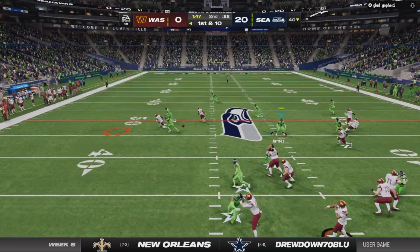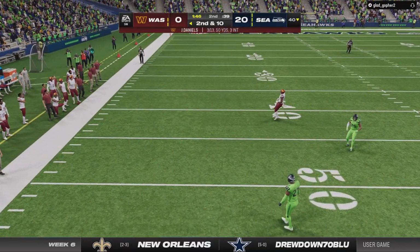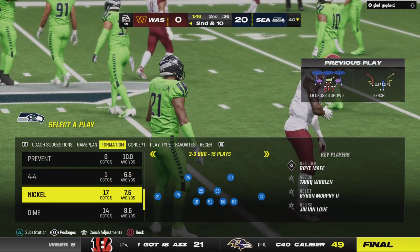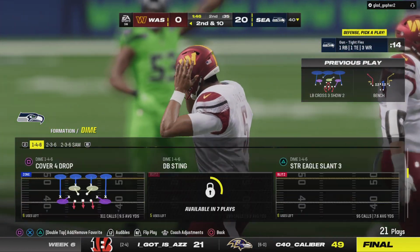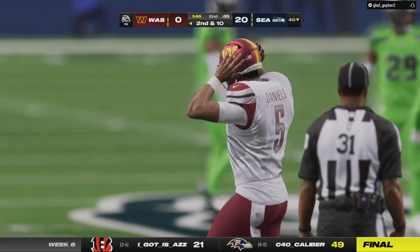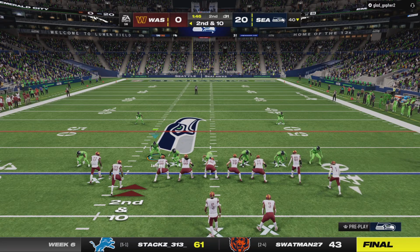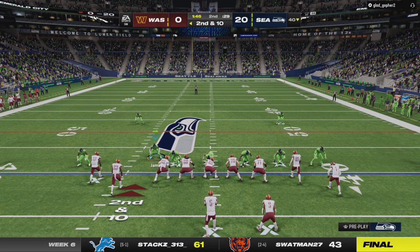On 1st down, Daniels. Quick throw there is incomplete. I tell you, Brandon, this defense is playing with some confidence. Haven't allowed a point yet. Flying to the football. I'm telling you, it's almost 11 to the ball on every snap. Another nice job there to force an incompletion.